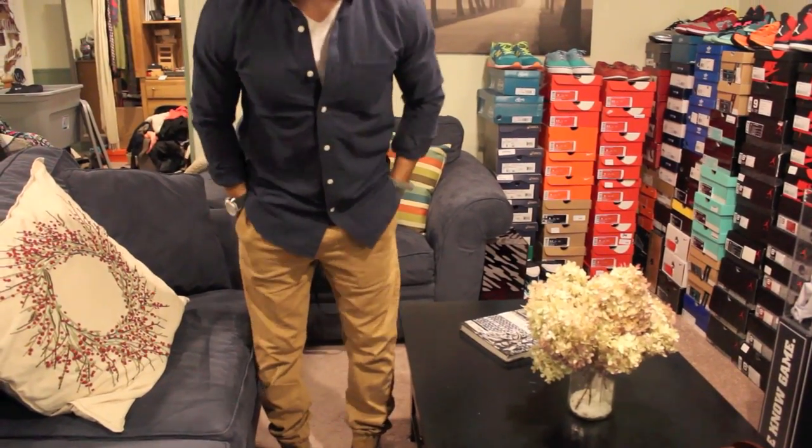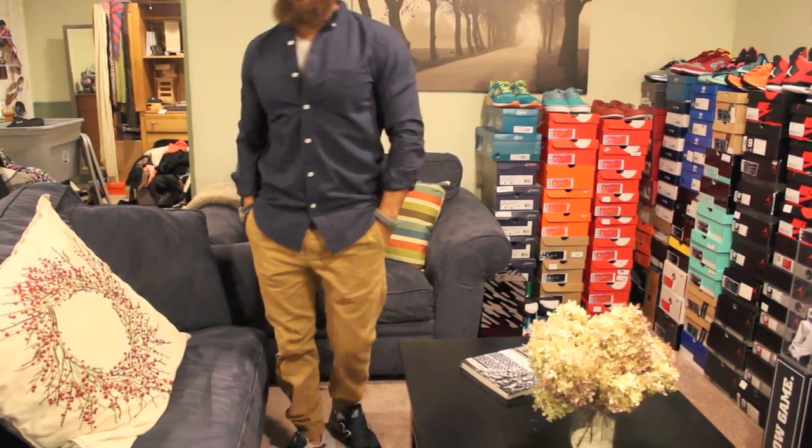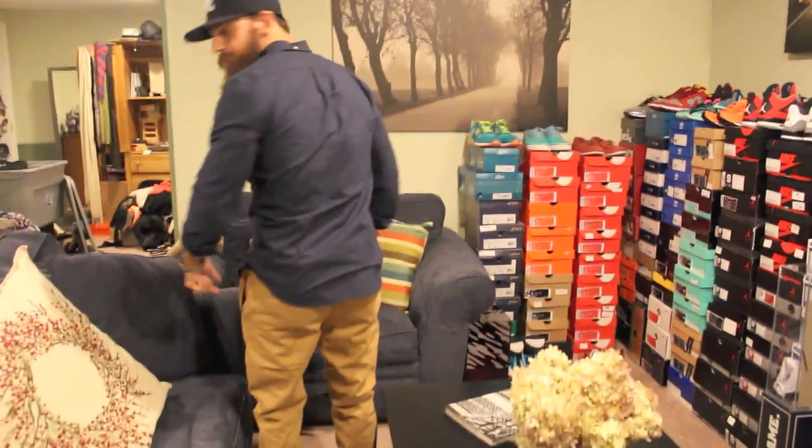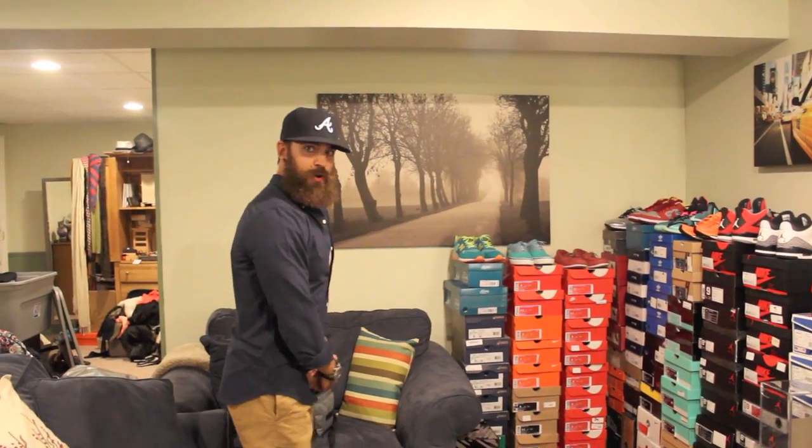Here's a look at the pantalones. Got on the joggers from American Eagle. You guys saw that in a video. There you go. Here's the whole look. Let me do my Eddie Wynn pose. Hold on. Hold on, Eddie Wynn pose.